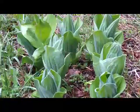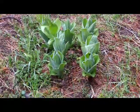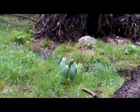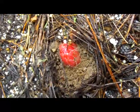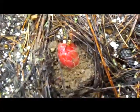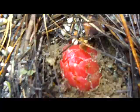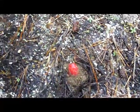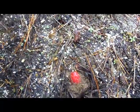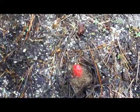We got some fresh corn lilies growing here. They look really healthy. This is one of those rare plants that grow under the snow. The snow just melted and it's getting ready to blossom. This is the bud form here. Very healthy. It's going to be a large one. That's going to be a really large one.